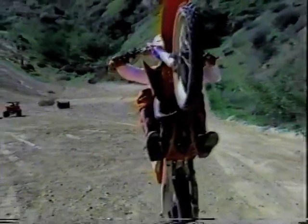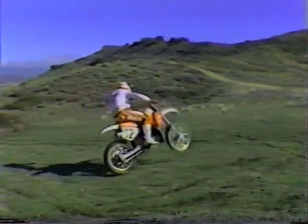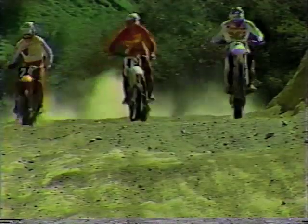The most crucial part of wheeling is careful use of the rear brake. Don't use the front brake. The rear brake is the only thing that keeps you from looping out. Now, take those wheelie basics and head to the racetrack.